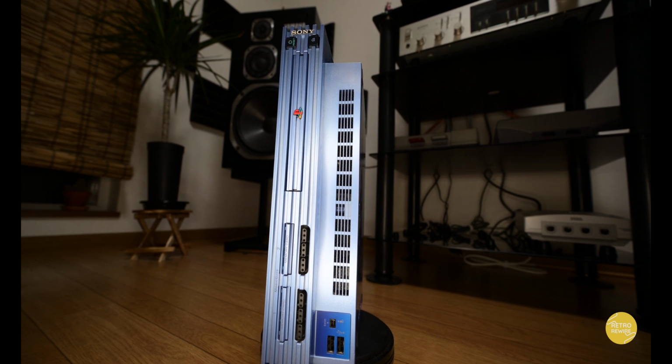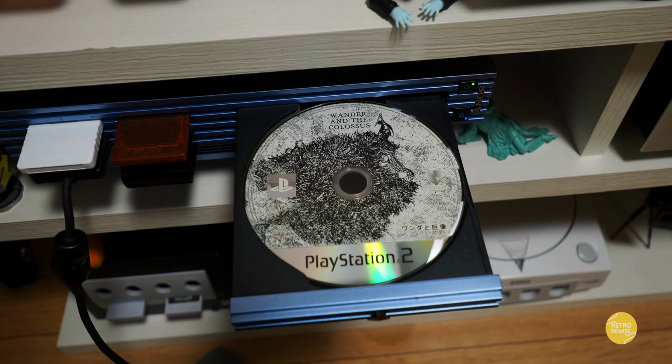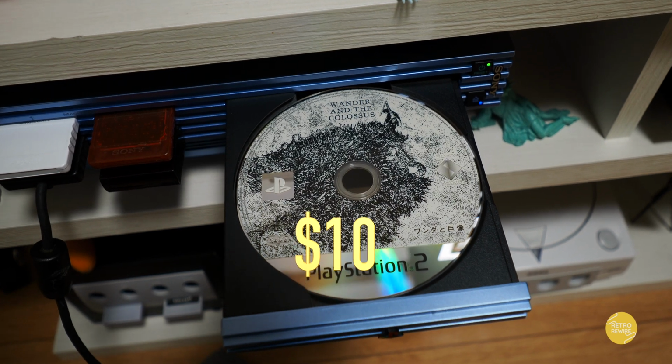Now, the other PlayStation that I got is a PS2 in metallic blue, and I ended up getting this from the junk section at a Hard Off, and I paid 10 bucks for it. It reads all the discs just fine, so another interesting and definitely a cool find for my collection.